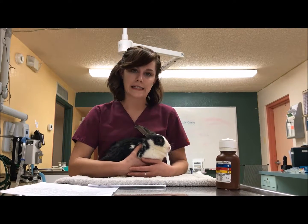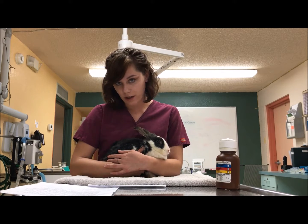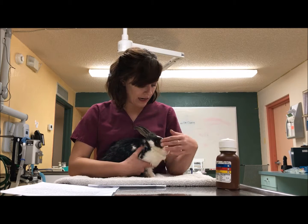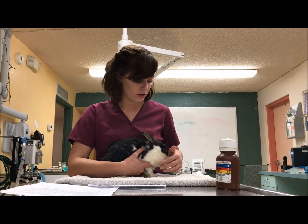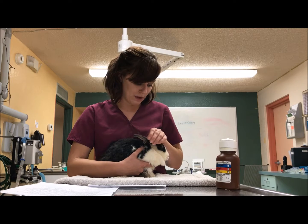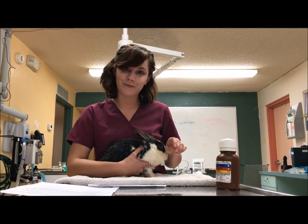As far as restraint goes for rabbits, you want to make sure that their back end is always supported, like I said earlier. They also like to be close to your body, and they really like their heads and their eyes covered. It's important to use soft, quiet voices, make sure there's no loud or startling noises when you are working with them, because it tends to freak them out, and we want to keep them as calm as possible.